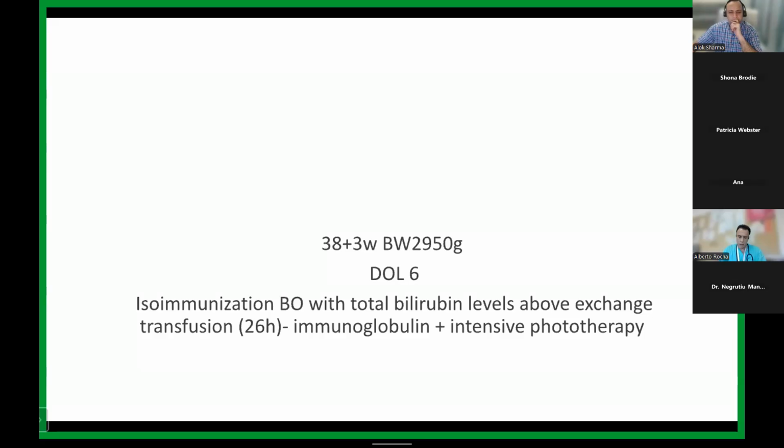Okay, so I will present a term newborn baby that at 26 hours of life had bilirubin levels above exchange transfusion. He was given immunoglobulin and started intensive phototherapy. On day 6 of life, I was on the unit and went to do a head ultrasound. It was a baby with isoimmunization from group B.